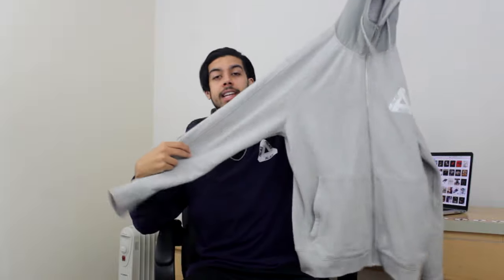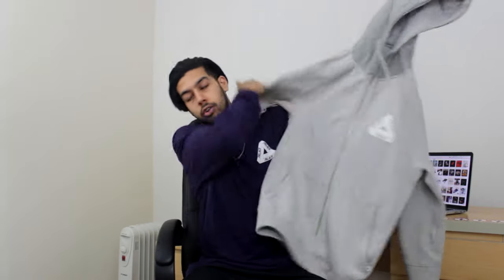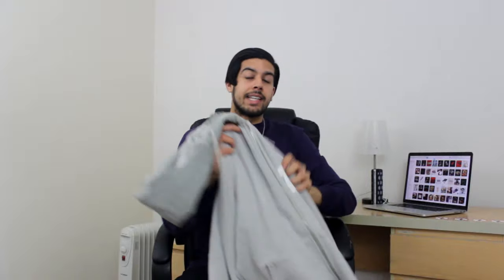And I'm really glad I did pick it up because it is a great item to add to my wardrobe and my rotation, and especially for this winter season it is working really well so far. I got this on the Palace Skateboards website and it didn't sell out instantly, so it was an easy buy for myself, and it did retail at £158.